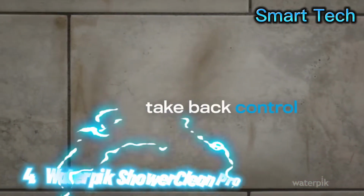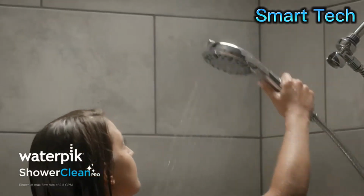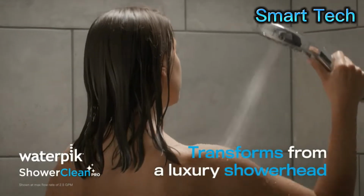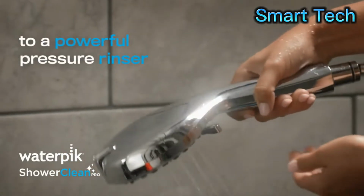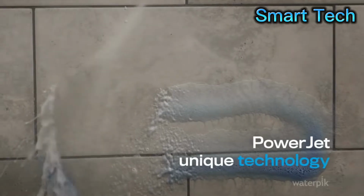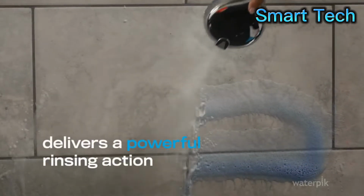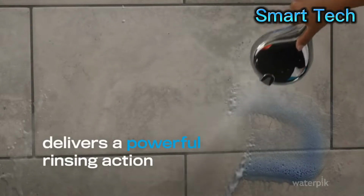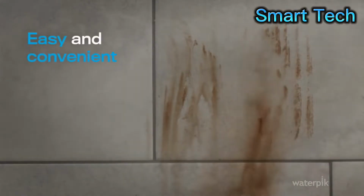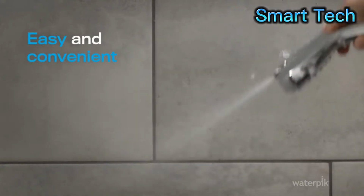Time to take back control of maintaining your shower. The Waterpik Shower Clean Pro transforms from a luxury showerhead to a powerful pressure rinser with a simple click. The PowerJet's unique technology produces a targeted blast of water that delivers a powerful, oscillating rinsing action. The Shower Clean Pro allows you to target all areas of your shower, making your cleaning process easier.